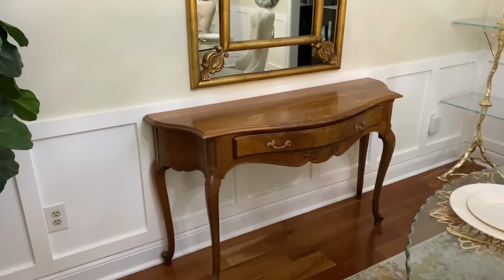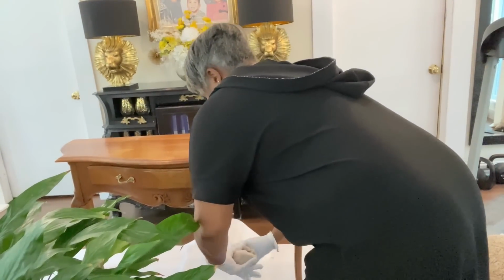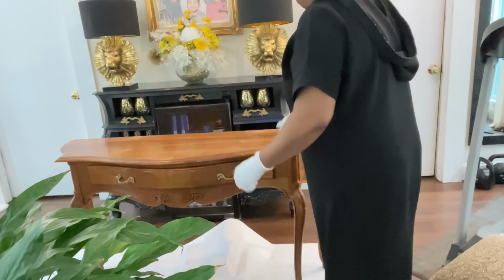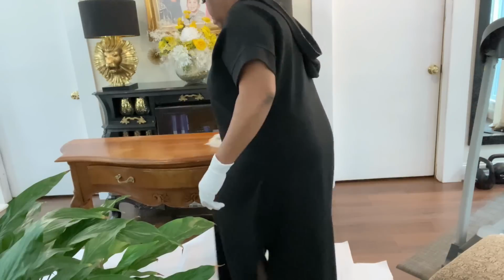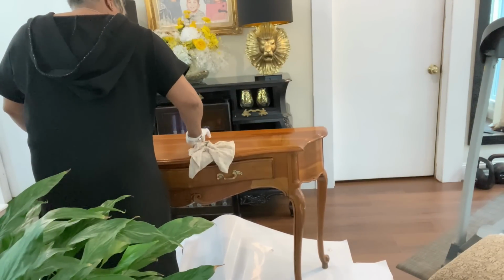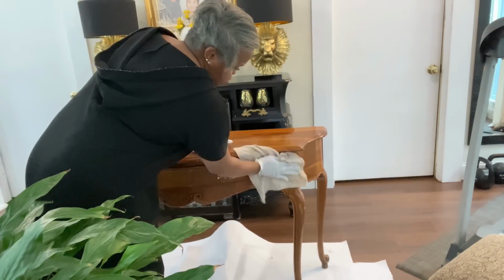But now, friends, I want to share with you a console table that was recently given to me by someone who is a family friend, and they are also one of our biggest supporters here on the channel. They are definitely our biggest male supporter. Walt, thank you so much for this beautiful console table.